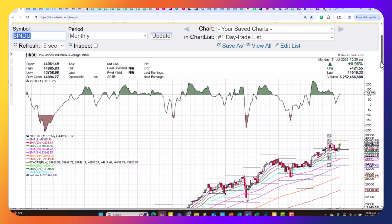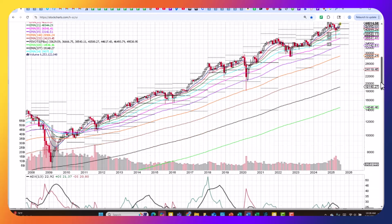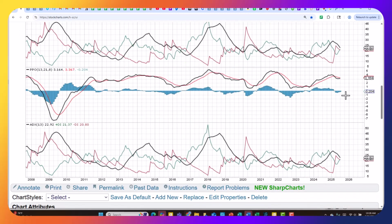And the Dow is not quite at the all-time high. It is very close, but it is kind of stuck right here under this dotted R1 line. And the EMAs are in uptrending order, but it's pushing into that. And it is kind of, are we going to be able to get above or are we going to drop? So if we come down here to the indicators, the main thing I'm looking at here is where is the PPO line?